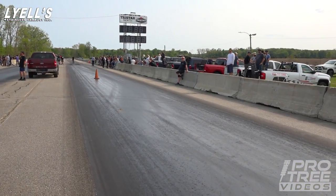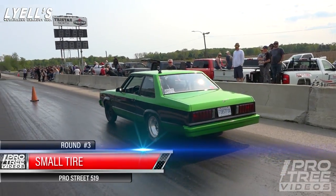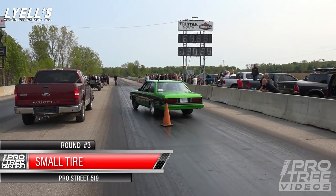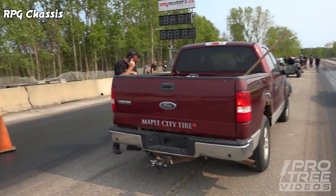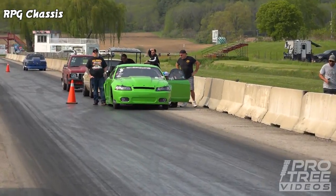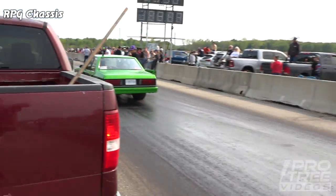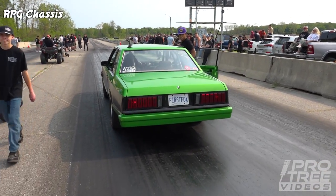Awesome. All right, third round of small tire. We got Rick Myers coming up in that Fairmont, that turbo Windsor base Ford Power Fairmont. He is going up against Wajdi. Wajdi's got the left lane too. Twin turbo, small block Ford. It's a Ford on Ford, all Ford race.